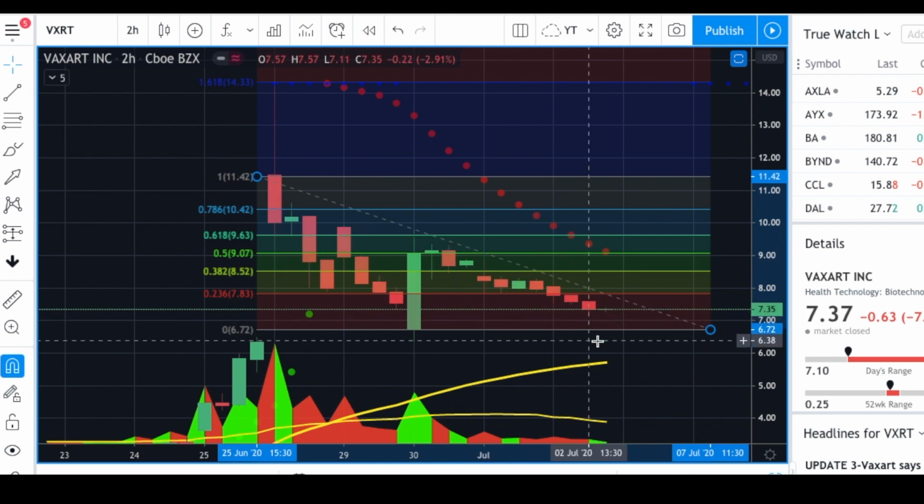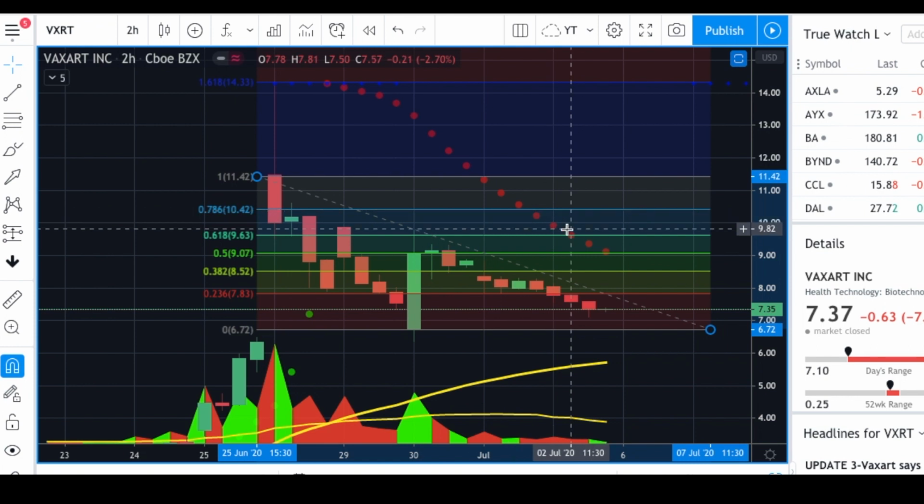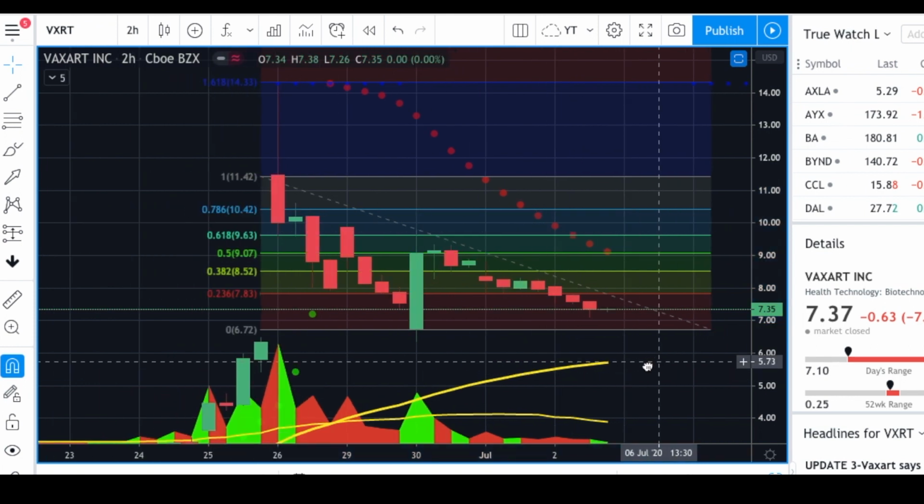Does that mean it's done? No, it could continue. We could come back down here, do a bounce again, which would be a double bottom, and then come back up here again to test this area, and this area. So target 1, when it comes back down and bounces, we might end up testing this area, which is $9. The 0.618 would be 9.5, and then this area would be 10, give or take. So there you go, that's the bounces right there.